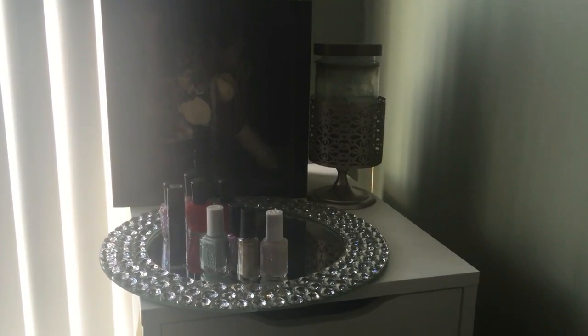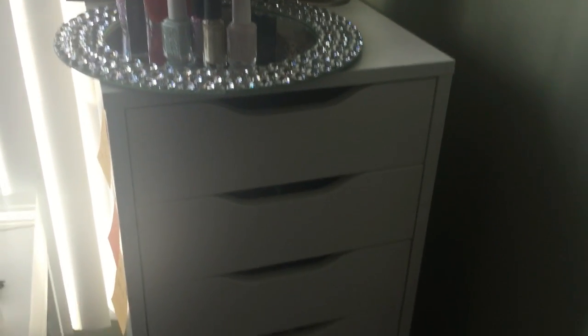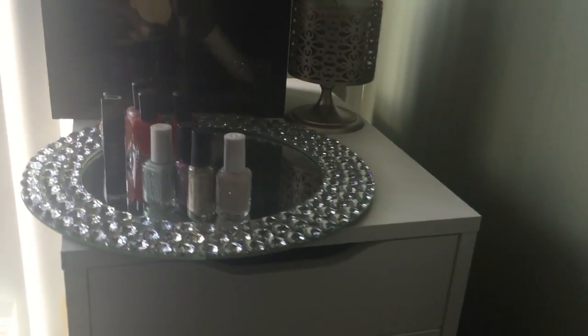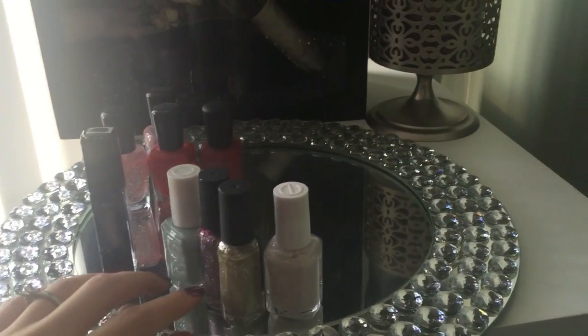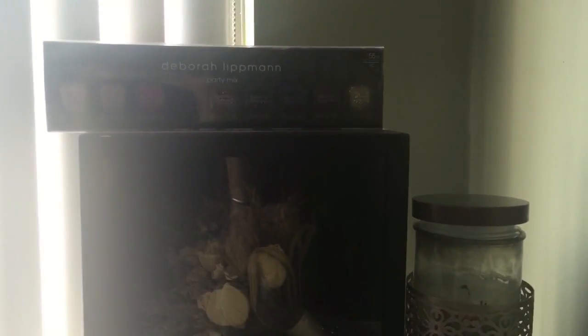So now I will switch my camera angle, and that way you can see my collection a little better. This is an overlook of my nail polish storage. It is an Alex 9 drawer set. On top right here, I have a little mirror tray, and I put some polishes that I am currently using or I'm interested in using next. And then in the back is, hi guys, this is my wedding flower bouquet, and I made it into dry flowers, and there's a candle, and on top there's a Deborah Lipman set.